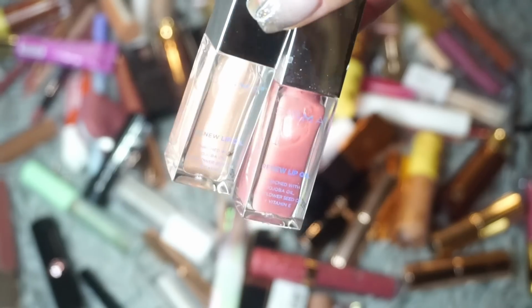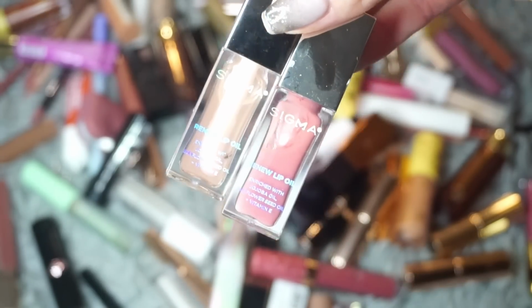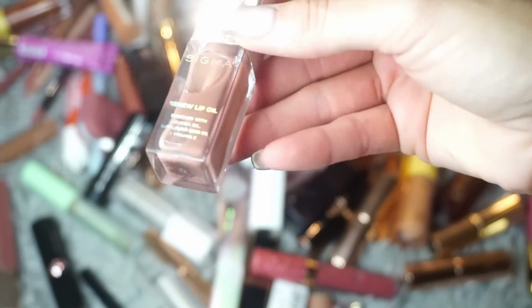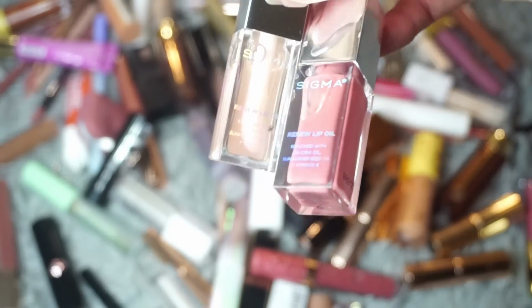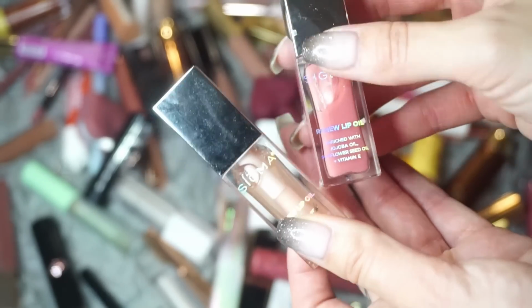A couple more lip oils from Sigma Beauty. These are my favorite lip oils. So we have Hush and Tranquil. So I did keep Tint, and I feel like maybe I have a second one. I do. Second one of Tint. This is my favorite. So I'm also gonna keep my backup of Tint because I'm kind of savage like that. But I think I'm gonna keep the more clear one. And then I am going to declutter Tranquil.